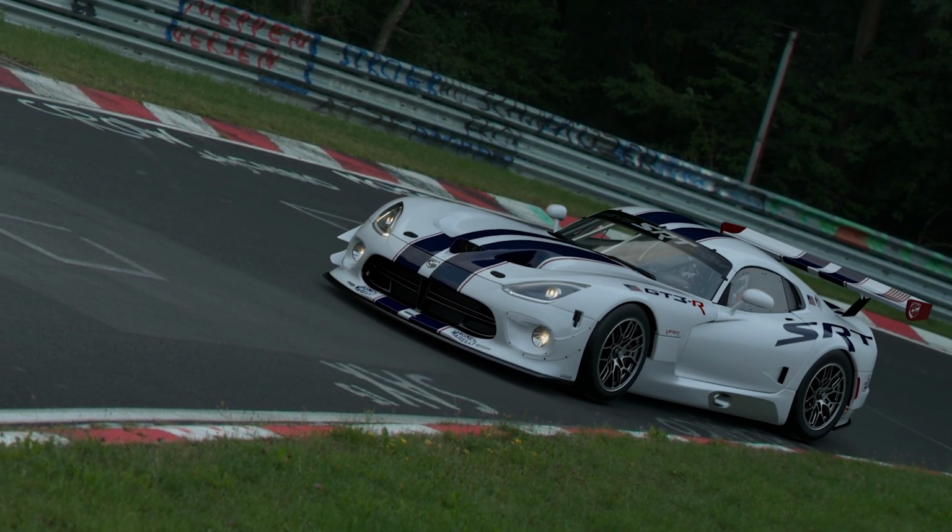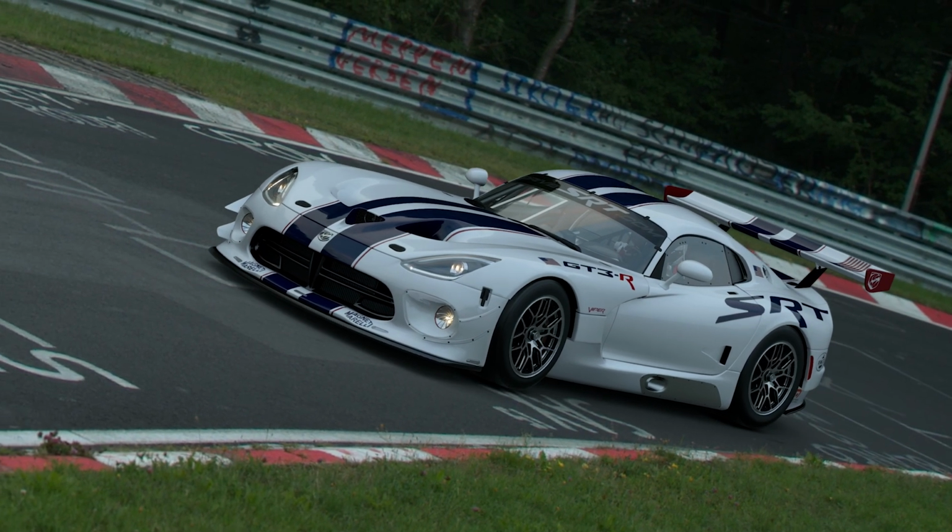I actually love Dodge Viper. It reminds me of Gran Turismo 1, of course, and the nostalgia is there as well. I think it's a really good-looking car. It really is. It's got the long nose, big wing. It's standard for a race car, isn't it?